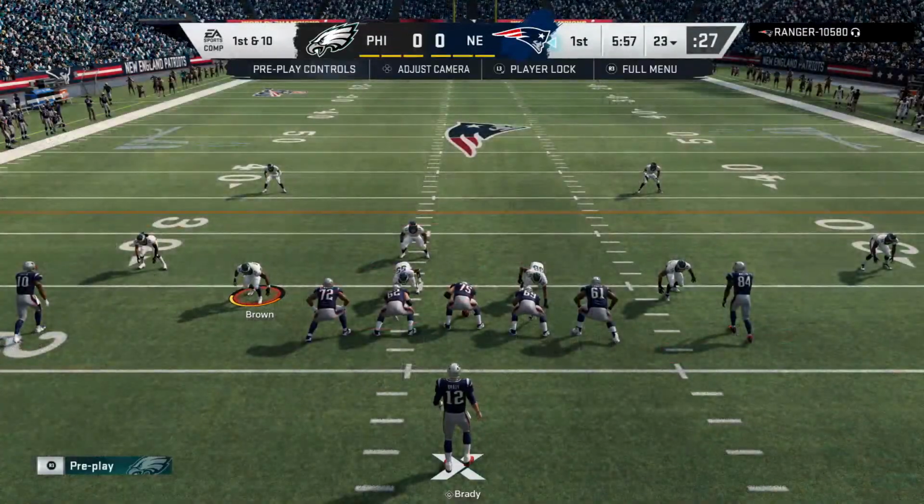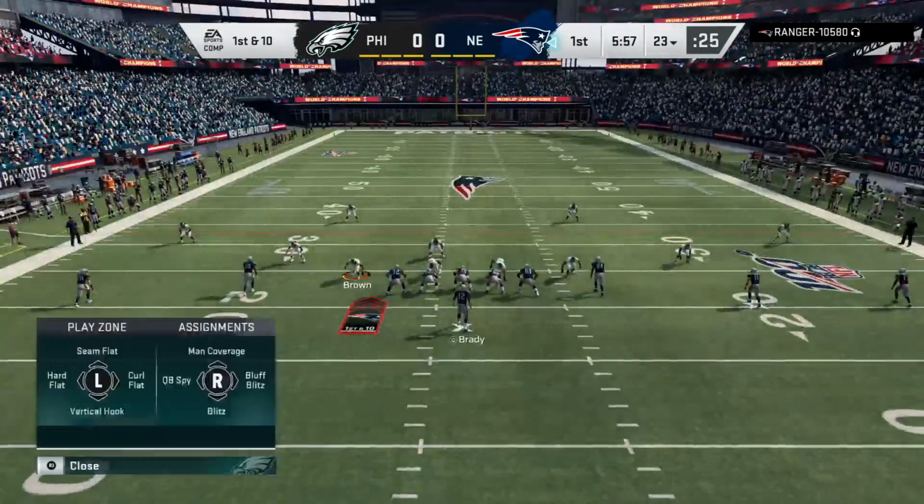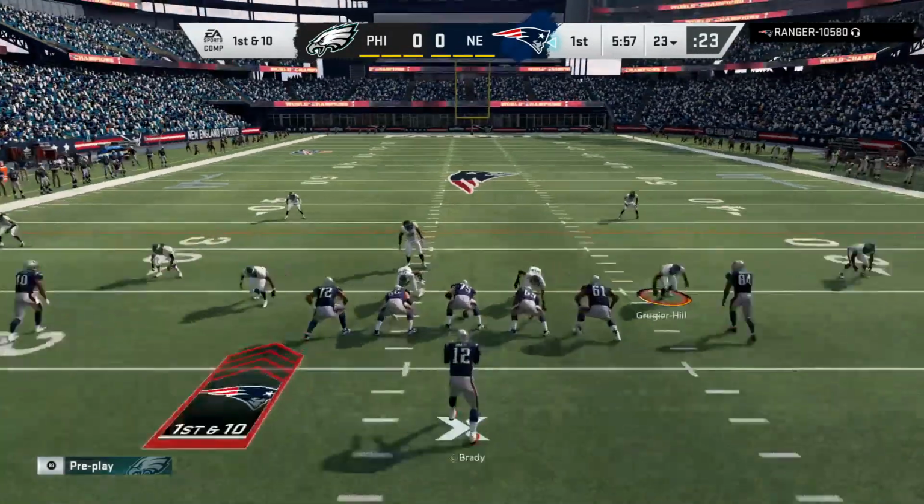Wait, set. 53 is the mark. It's our time. It's our time. 53.